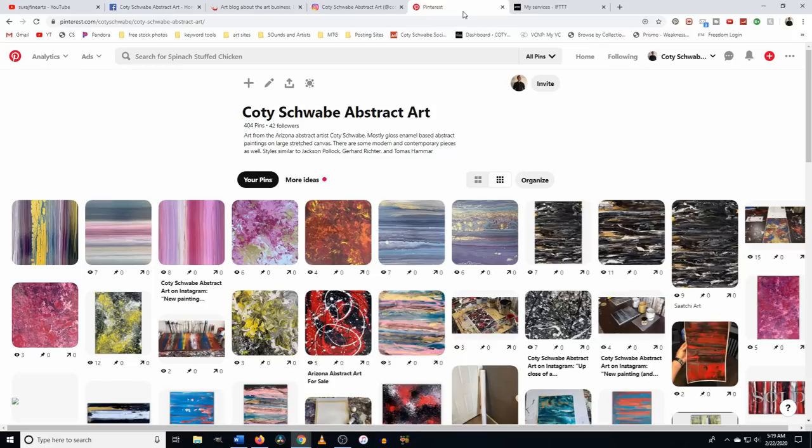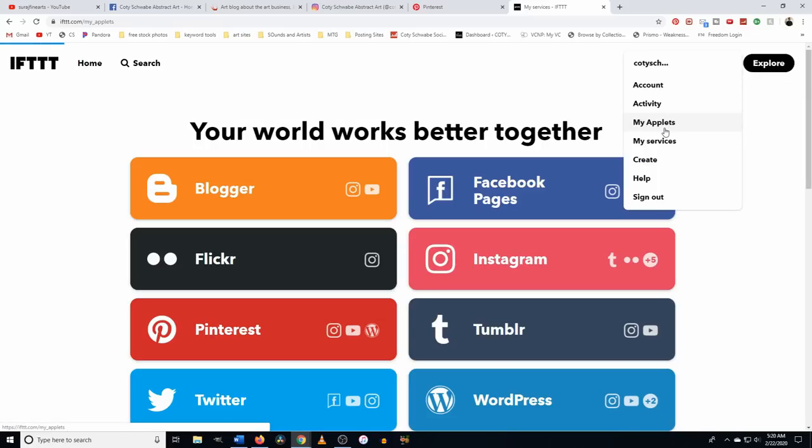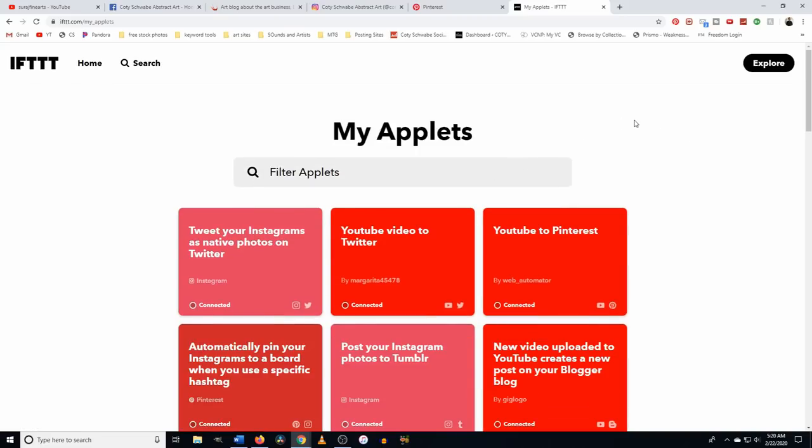Now, I want to give you my last tip, and I've talked about this in another video. And this is a service called If This Then That. I'm not going to go into it a whole lot because I explained it in that other video. But essentially, IFTTT is a service, free at least for now, where you can post one piece of content to one social media, and then IFTTT will post it to other social media for you.